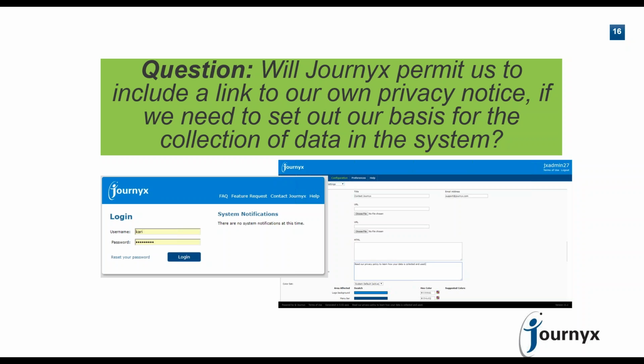We can display notifications at the login screen, which is at the point the user might enter data into the system. Again, not always required, but if your corporate counsel advises it, it's just a question to ask, hey, can I do this? And could I do it at the login screen or somewhere early on?